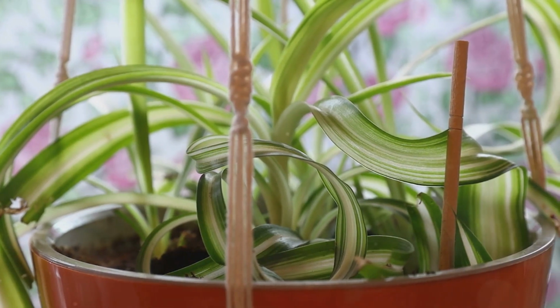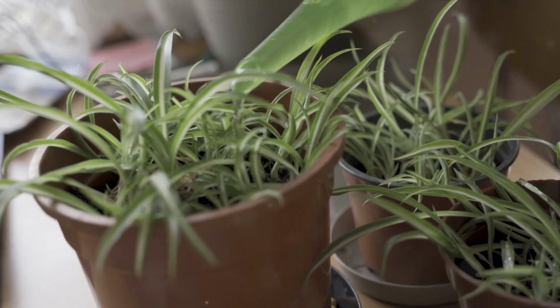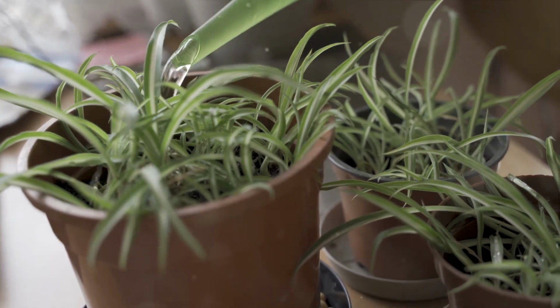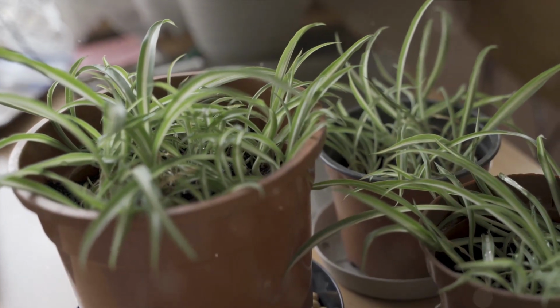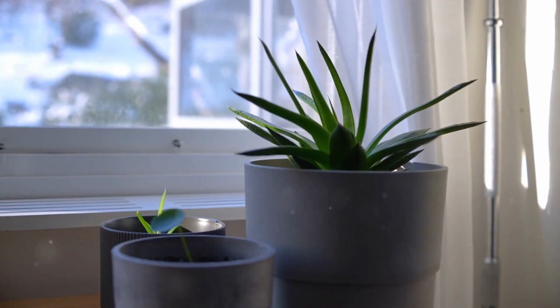Now let's swing into number 3 with the spider plant. Its name might sound a bit creepy, but the spider plant is anything but. With its arching leaves and small white flowers, it's a charming little plant that can bring a touch of whimsy to any space. It's also a champion at air purification and is very forgiving, making it perfect for beginners.